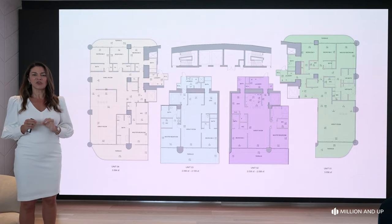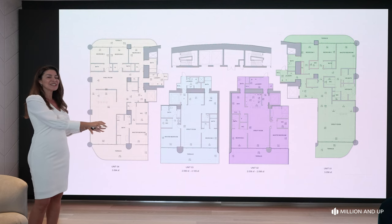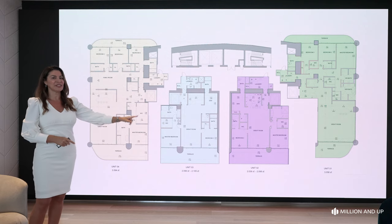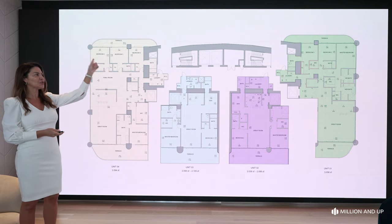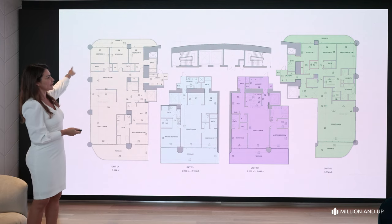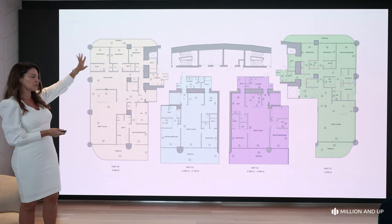Talking a little bit about the floor plans now. We have the maximum 4 apartments per floor. So when we divide 4 apartments per floor, we'll have the center residences that will have the balconies facing the ocean. And then we have the corner residences that have 2 balconies. So there you see is the bay, the sunset, Biscayne Bay, west exposure.